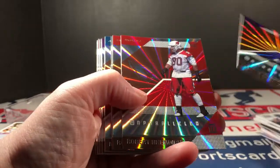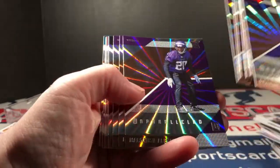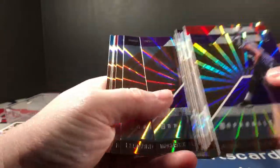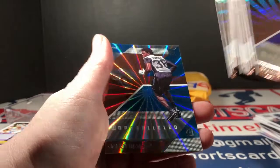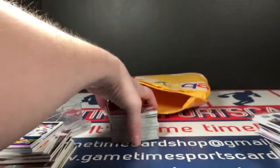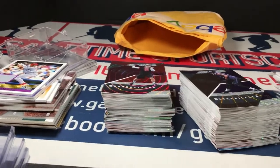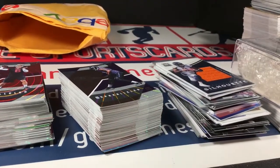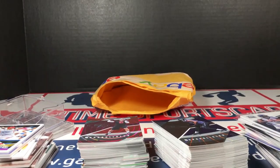Probably split these into player lots since there's so many duplicates. Reggie Ragland again. The Alexander, yep. This is all rookies. This is two huge stacks of Unparalleled rookie cards. I guess that's it. Wow, that's a lot of new stuff. And this is why I can't keep up with my eBay listings, because I have more stuff coming in than I can list fast enough.